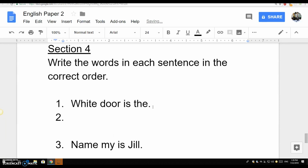First thing, the naming part, we want that to come in the beginning. Here's a noun. Door. So we'll write door. What kind of door? A white door. Oh, here's the. We should probably put that in the beginning. The door.